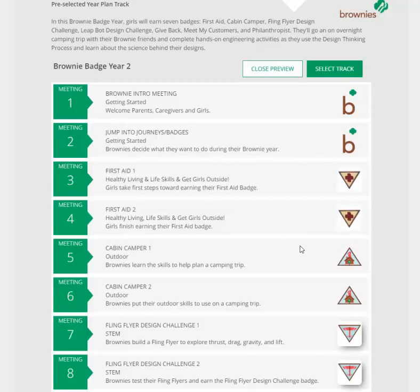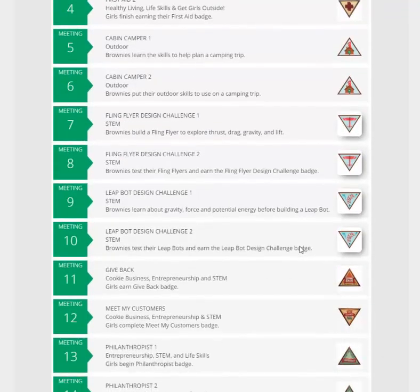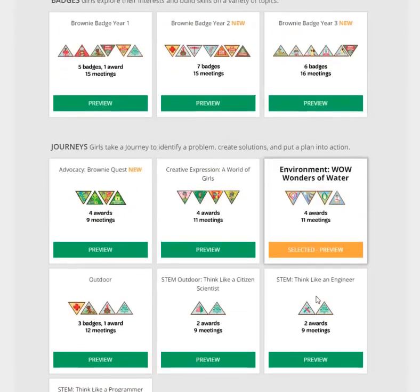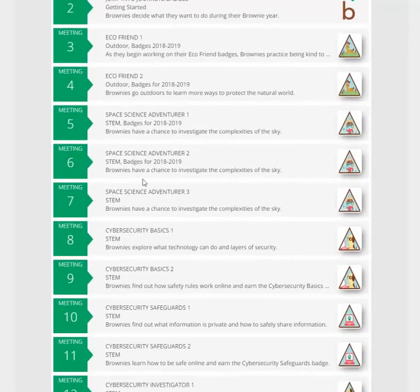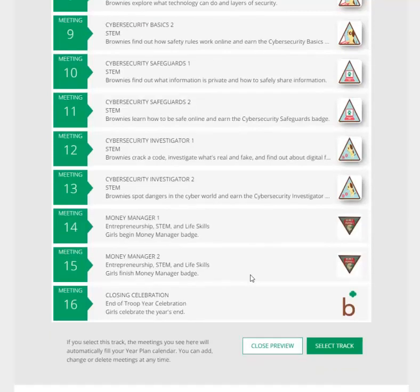Badge Year 2 has First Aid, Cabin Camper, Fling Flyer Design, Leap Bot Design, Give It Back, Meet My Customers, Philanthropist, and the Closing Celebration. That's where I lean, I gotta tell you. Let's look at what the third year does. First aid also. Oh, nope, it doesn't. Eco-friend, space science adventurer, cybersecurity basics, cybersecurity safeguard, cybersecurity investigator, money manager, and again, the closing celebration.